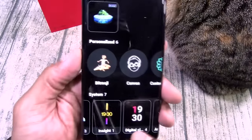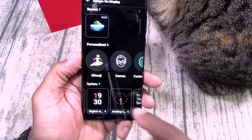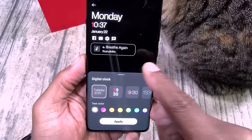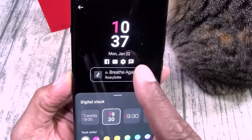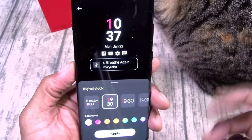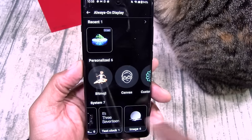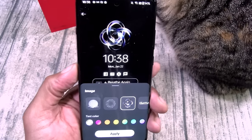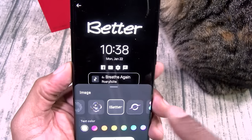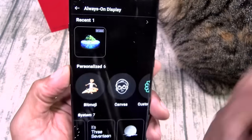Let's see what else. You got Insight. Now, OnePlus is the first phone that had the Insight. Okay. You got the digital clocks, classic OnePlus styles. Okay, like for the digital clock, if you want to go throwback, you could throw back OnePlus. Or I remember the red number and the rest white. That's classic throwback status. Okay, and you got images. This one is actually animated also. You got the black hole, you know what I'm saying? You got some bubbles.